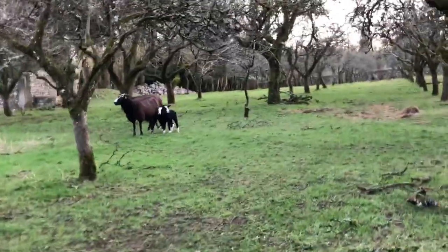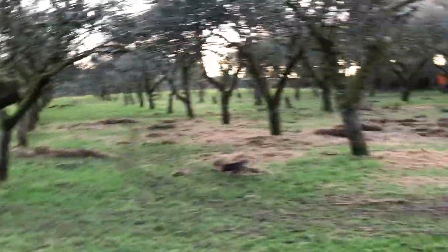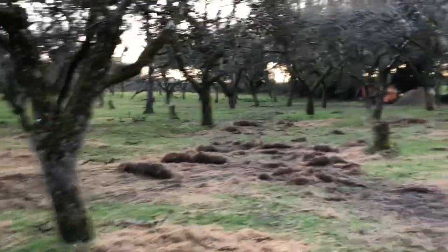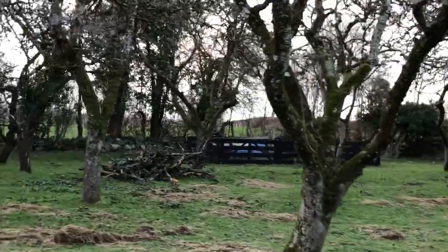As you can see, the sun is going down or behind a cloud. Yes, girls. But all the prunings have been cleared. That's firewood over there. That's one wood chip pile. See that orange apple branch?